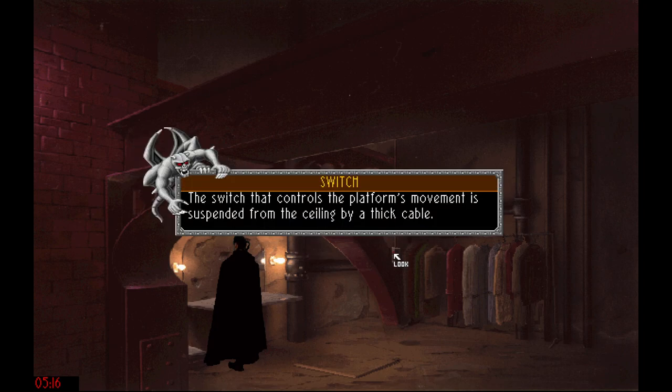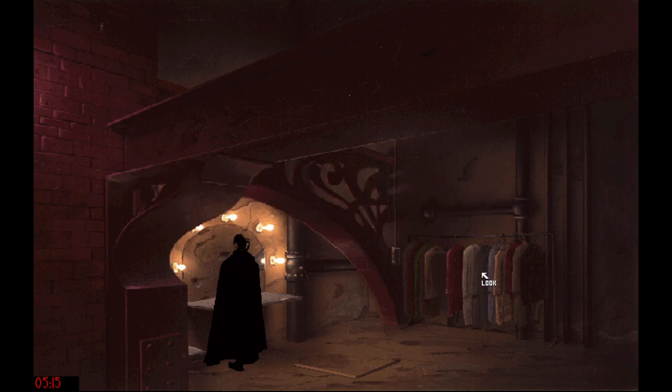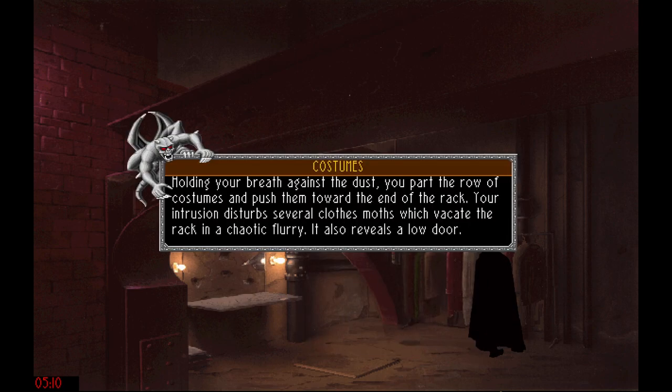Switch that controls the platform's movement is suspended from the ceiling by a thick cable. Moth-eaten and dusty, the collection of old costumes weighs most heavily in the middle of the rack. Take? No? Cannot take costumes. Move? Yes. Holding your breath against the dust, you part the row of costumes and push them toward the end of the rack. Your intrusion disturbs several clothes moths, which vacate the rack in a chaotic flurry. It also reveals a low door.